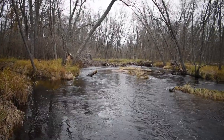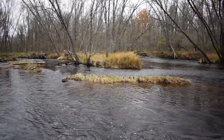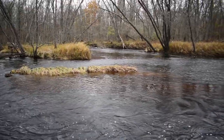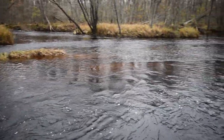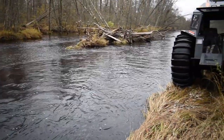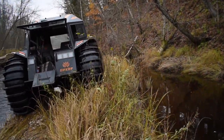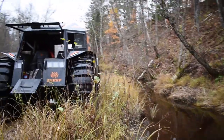So I'm often asked, what do you do with a Sherp? I don't know if you can tell, but this is pretty quick moving water right here. I actually got up through, geez Louise, there's a Sherp. Yep, I got way the heck back up in here, folks. This is crazy.